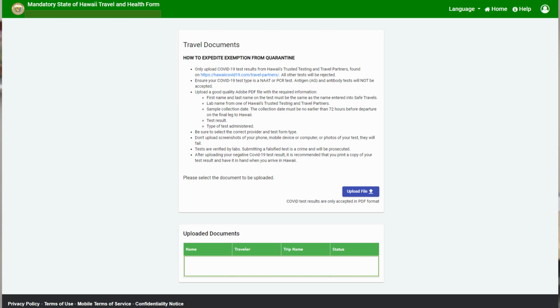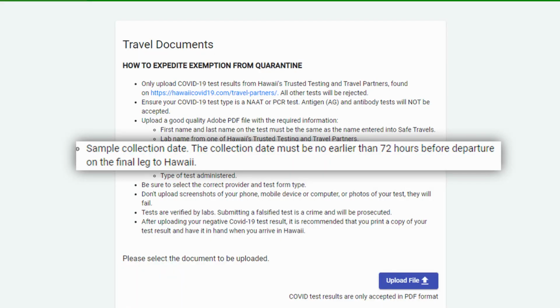The next stage is that you're actually going to get your COVID-19 test, and the results of that you're going to upload to the website. Now, this part is very important. In order for your test results to be verified and to be valid for flying into Hawaii, they can be no more than 72 hours prior to you landing in Hawaii.